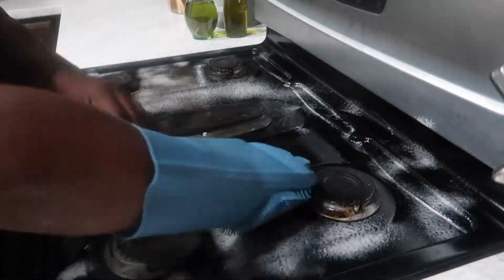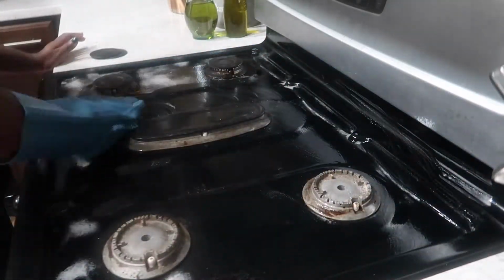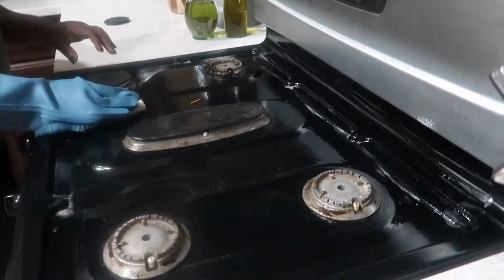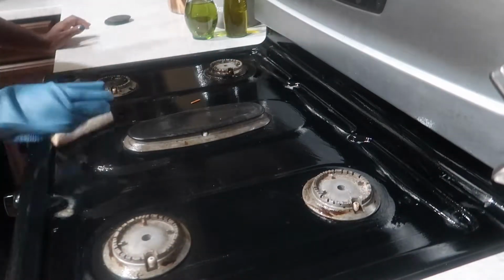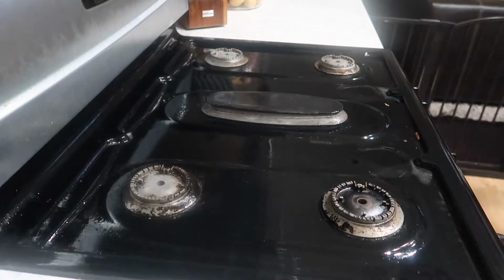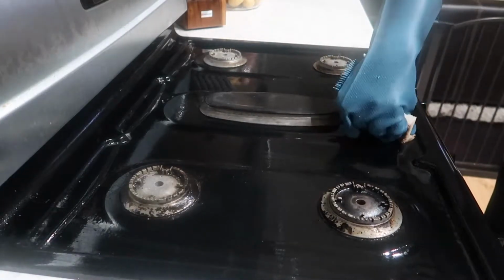As you can see, for the stove, I'm using the Easy Off Stovetop Cleaner. I love this cleaner for the stove. It is one of the best stove cleaners that I've seen yet for me. I usually spray it on there and let it sit for about 10 minutes. And then I'll start to scrub it off and everything comes right off. And I love how it comes out really polished.